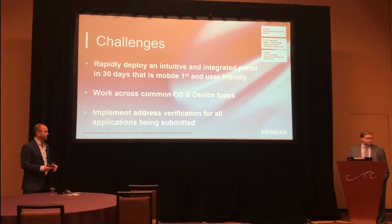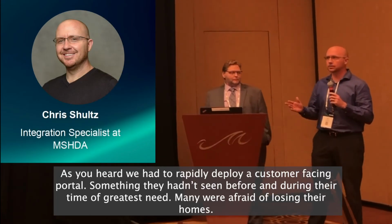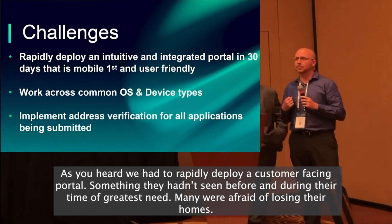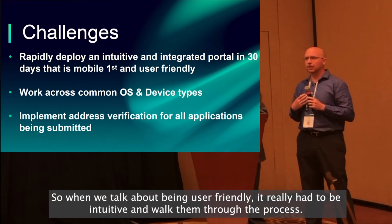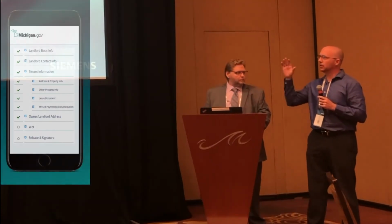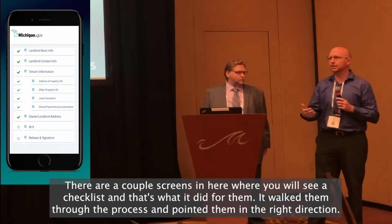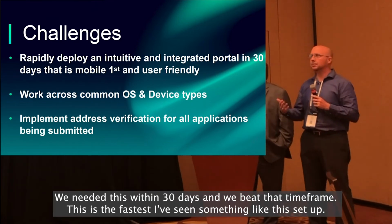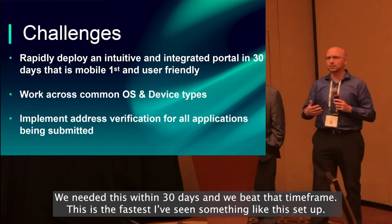So Chris is going to walk us through the first set of challenges. As you've heard, we had to rapidly deploy a portal facing to our customers that they're going to be able to get in there and use, something they've never seen before, in the most time of need, when they're afraid of losing their housing. So when we talk about something user-friendly, it really had to be intuitive, so that it actually walked them through the application. There's a couple screens in here where you'll see a checklist, and that's what that did for them. It pointed them in that direction. We needed these things before they could move forward. Also, we say we needed something in 30 days. When you see the timeline, I think we beat that 30 days technically, but that's the fastest I've seen something like this spun up.